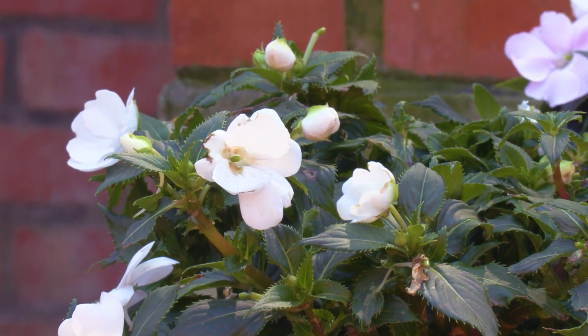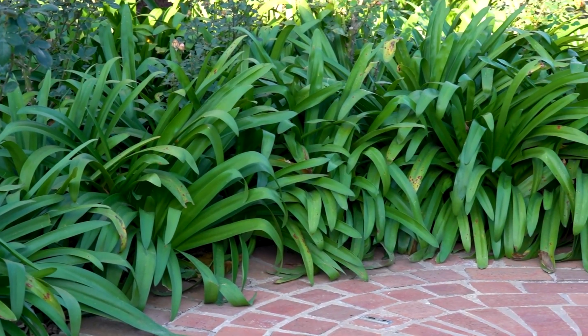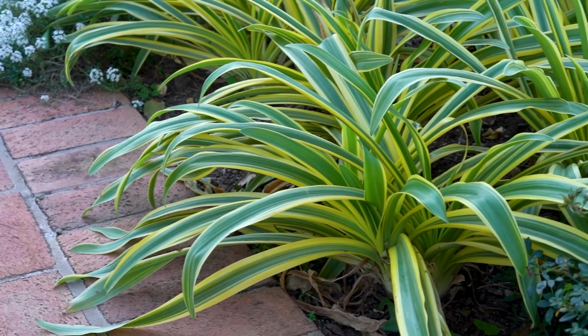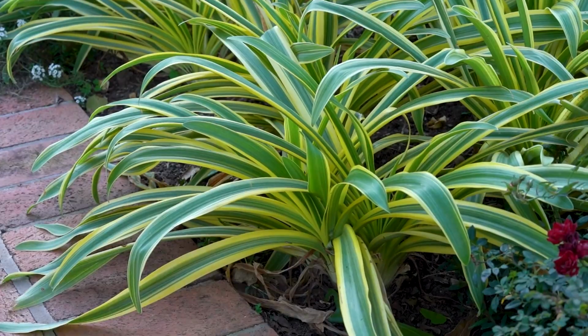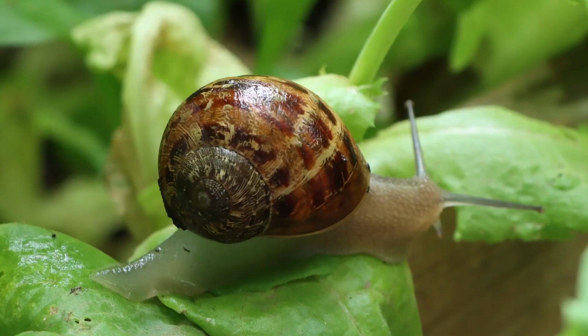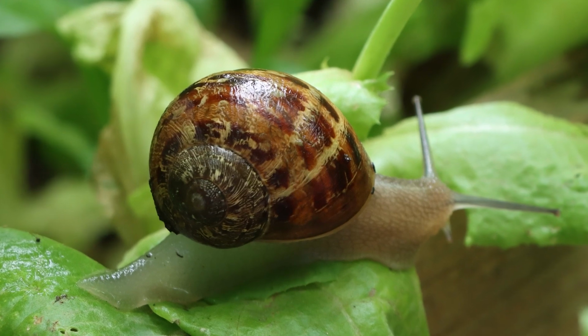Where there's colorful flowers and yummy leaves, you're sure to find critters that want to eat them. Snails love feeding on your plants and can destroy your precious seedlings at night. Snails thrive in shady spots, wet soil, and warmer temperatures.